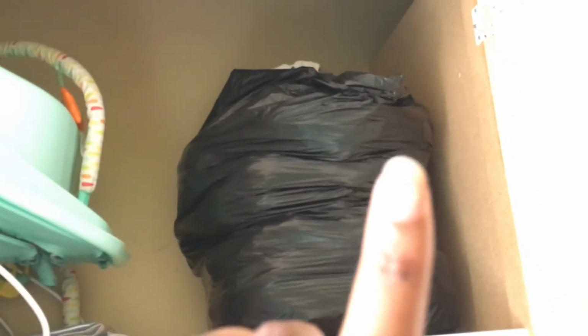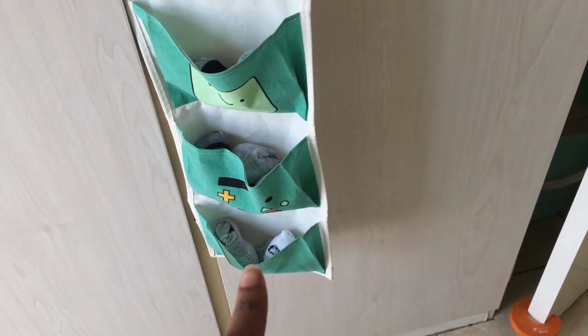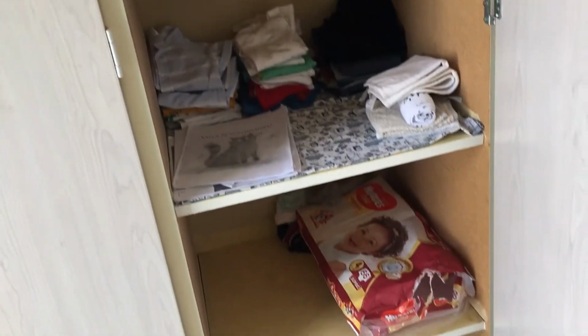Okay, the boys' room. Those are their bouncers, bamboo seats. I'm keeping those. That's the clothing I'm keeping from the boys' collection. These are the clothes. We put their prem in here, but it's in the living room right now. So I need a basket for the socks. This is what the wardrobe looks like. It's pretty okay, I guess. Yeah, that's it.